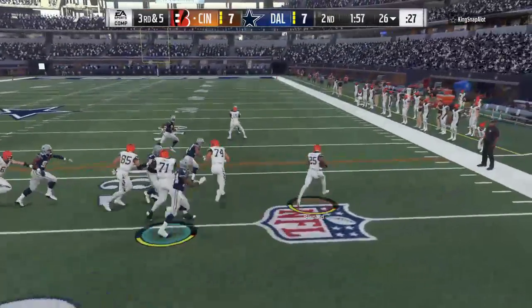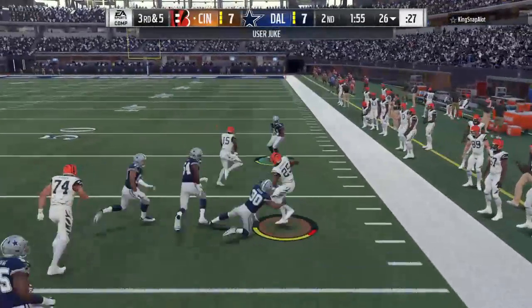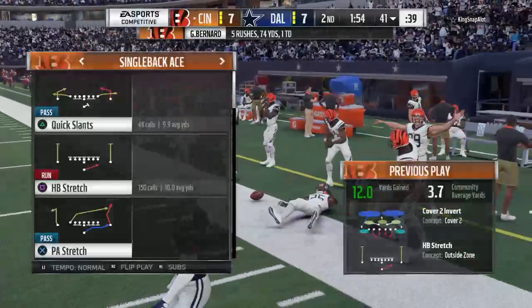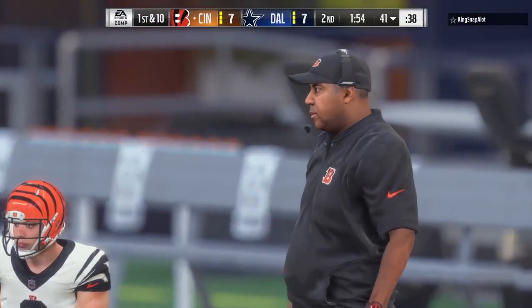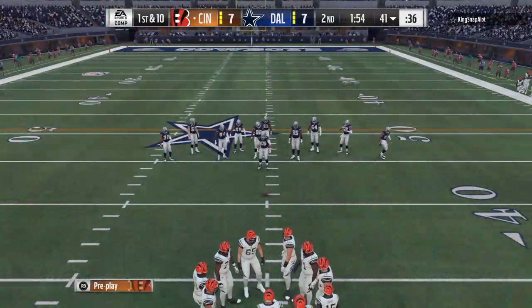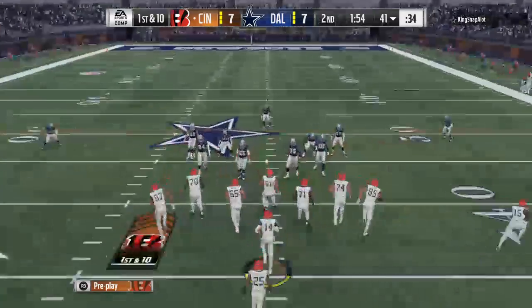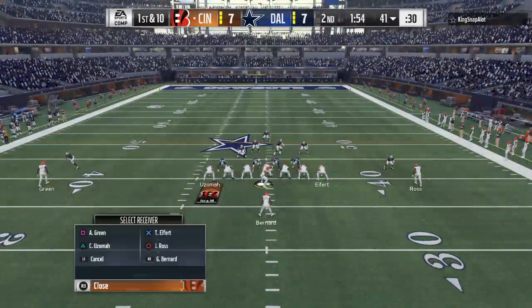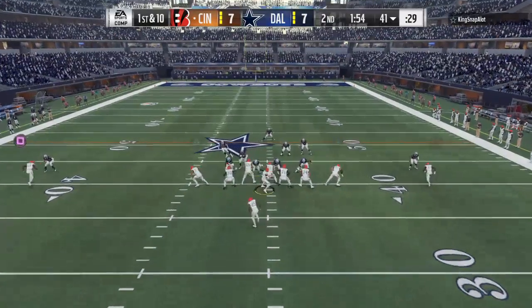They'll run it here with Bernard. Room here to run, and now running right through it. That one good for 15, and the Bengals get a first down. I definitely like the play call. You don't expect it on 3rd and 5, 3rd and 6, do you? You expect a pass play. Had a little courage there to call the run, and boy, they were successful.